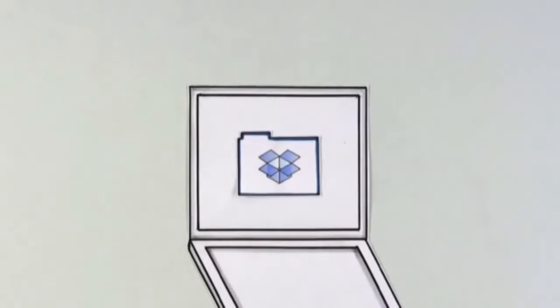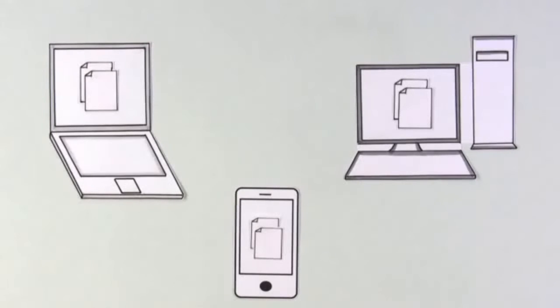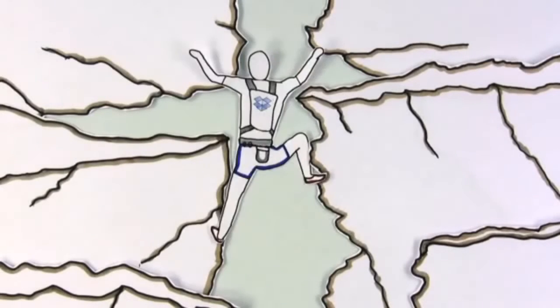Whether you're traveling the world, running a business, or simply organizing your life, Dropbox means you can stop worrying about managing files and backups and get on with your next adventure.